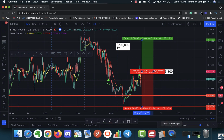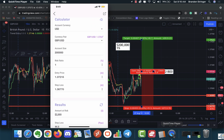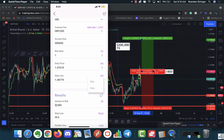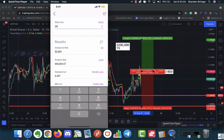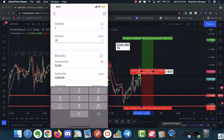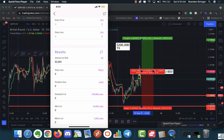So just to recap, you find the pair, account size, the risk you want to take, the entry and stop loss. If you already know your stop loss, just pick pips and just type in, for example, a 30 pip stop loss, and it'll tell you exactly what it is. If it's a 60 pip stop loss, it'll tell you exactly what you need to do. If it's a 10 pip stop loss, but you don't know it, then you just type in the prices that you're on, and it'll tell you.